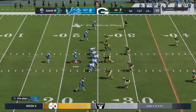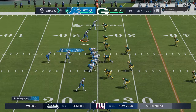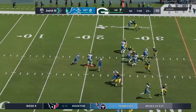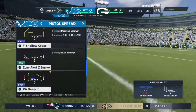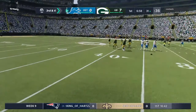An incomplete pass leads to 2nd and 10 from the 25. Going to give this time to the tailback, and he'll wind up with about 6, up past the 30 to the 31. A quick burst there, and he nicely bit off a pretty decent gain.